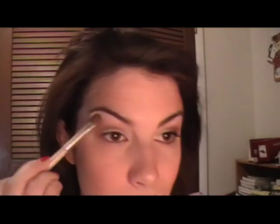Okay? And then take a fluffier eyeshadow brush and go back to the Champagne, and this is going to be our highlight. Alright, so easy as that, guys. That's the eyeshadow look. Now for eyeliner, I'm going to be using my Revlon Colorstay in Blackberry.